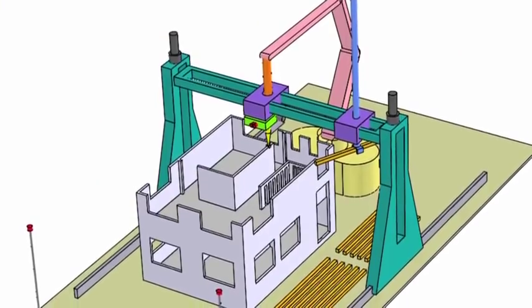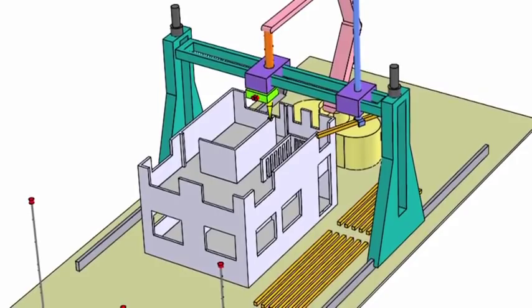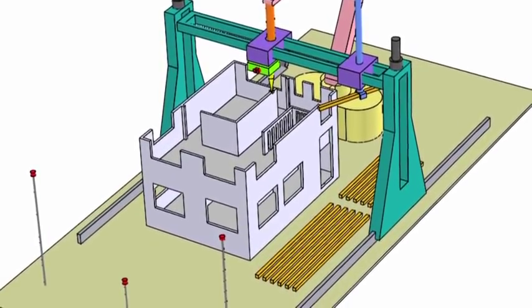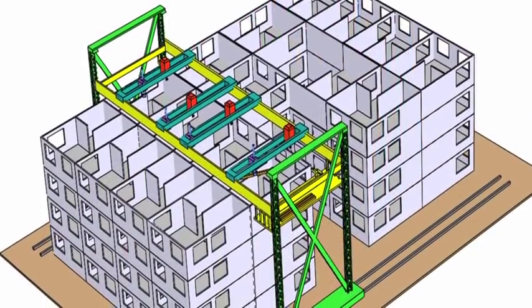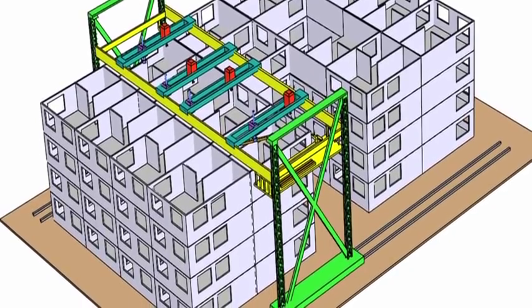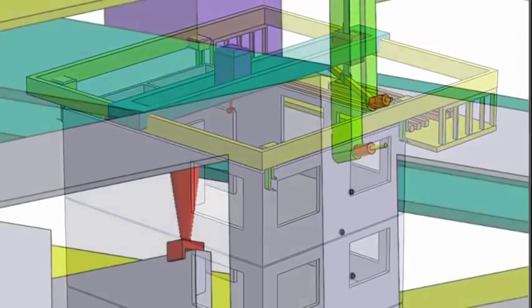You can have different kinds of configuration for these robots. This is like for a single detached residential building. You can have a multi-nozzle machine that will be good for large buildings. These nozzles work concurrently. Or you can have the machine climb the building.